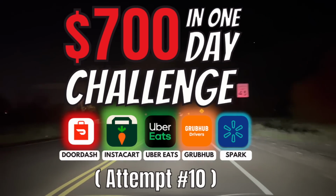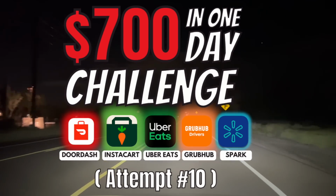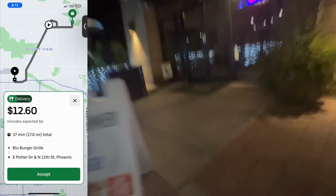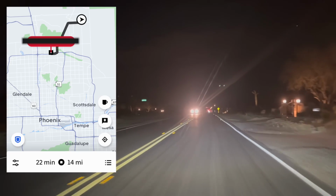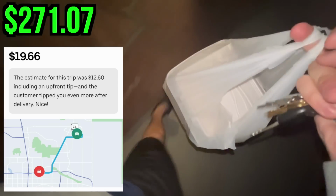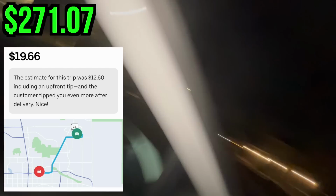Today is the 10th attempt at the $700 in one day challenge. But if we're gonna take this seriously, we need to get back to a more familiar area. I've gotten extremely lucky here today, but I have no idea how it is late night. Probably not that good. And super clutch. Not only did this order bring us to where we needed to be, it also had a $7 extra tip.